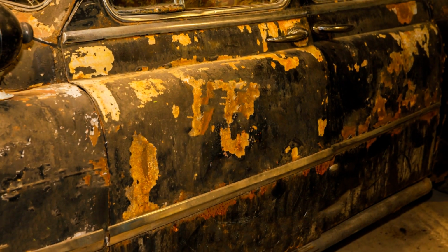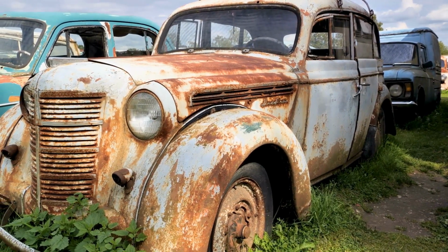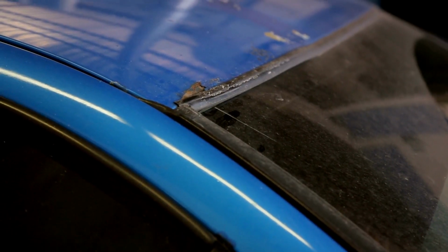a distressed, vintage look. To illustrate the difference, let's visualize a side-by-side comparison of the same car. On one side, we've got a car treated with patina, its exterior showcasing a distressed vintage look. On the other side, a vehicle meticulously restored to its original factory-fresh condition. It's a stark contrast indeed.